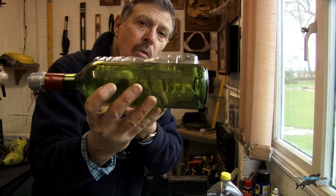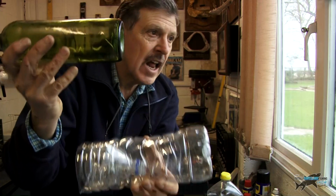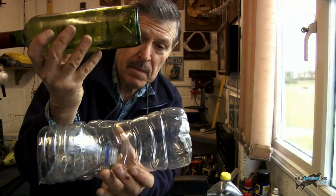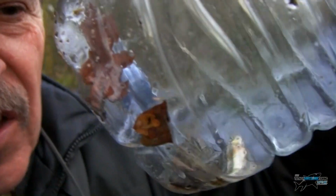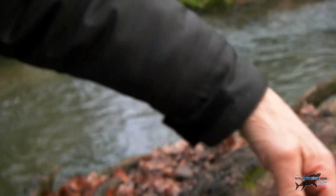Okay, let's get these in the water, get them baited, get them set. Let's get trapping. Well, there we go, guys. I've got one that I've weighted with the stone, and inside there, if you can see those, there's some small fish. Let's tip them out. It shows you that it does work. You can just see the fish in there.